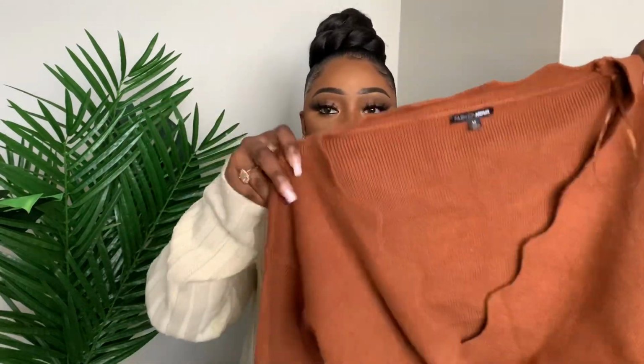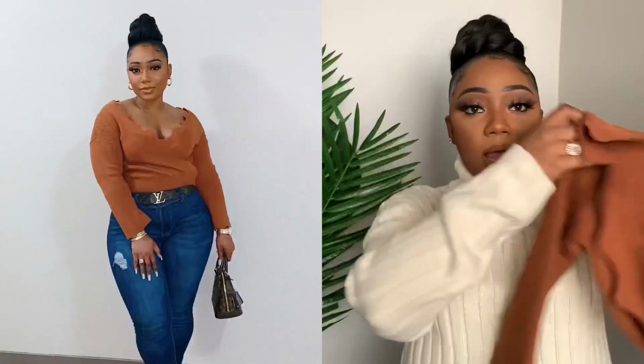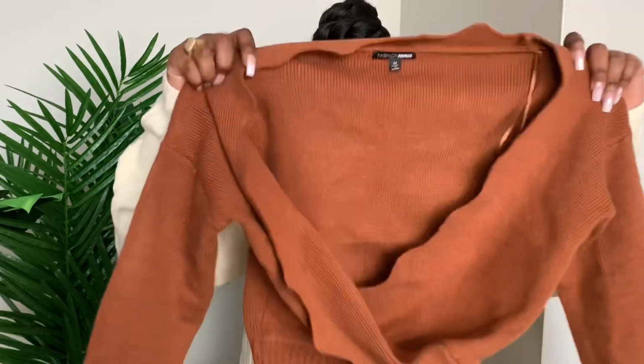All right, so next item on the list is this cute wrap style sweater. I love the color of it. Can you guys see the color? You will see it. Again, the camera's not doing justice. I love the design of the sweater. This is the cutest thing ever. It's kind of like a crop sweater, but that's fine with me.